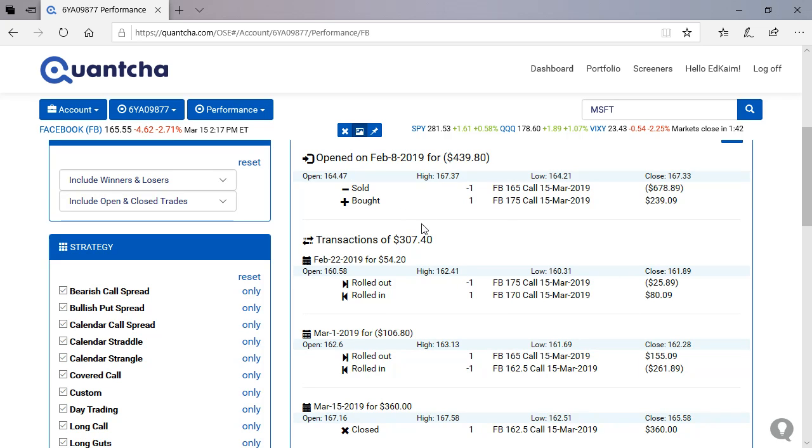The thing we did, which was only 2 weeks later, was we rolled down the 175 to 170. And it was a cheap move at the time, right? Because we had collected $440 in credit. We went and we spent $55 to roll down the 175 hedge to 170. And what that did was it cut in half the potential loss we could have seen. Actually, it didn't even cut it in half.